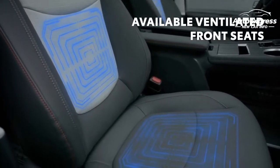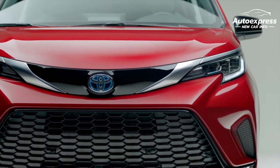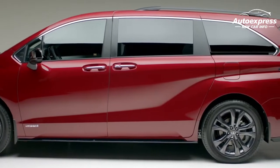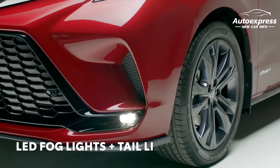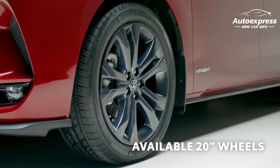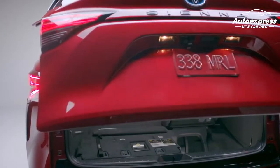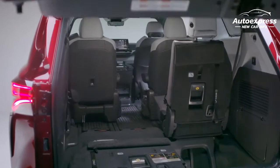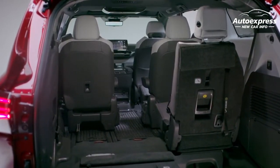front seats. The Sienna's design is inspired by the edgy aesthetic of premium SUVs, injecting the spirit of sport into its form. This styling is accented with details like high-tech LED fog lights and taillights, and available 20-inch wheels. The Sienna's bold exterior encompasses its extraordinarily spacious interior, which is lovingly crafted to make sure your passengers enjoy the ride while you enjoy the drive.